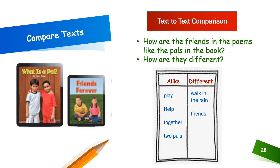Some ways that they are different is that in the poem Wait for Me, it talks about walking in the rain. We don't see anything about walking in the rain in What is a Pal. Another difference that I notice is that they use the term pal in What is a Pal, and they use the term friends in Friends Forever.